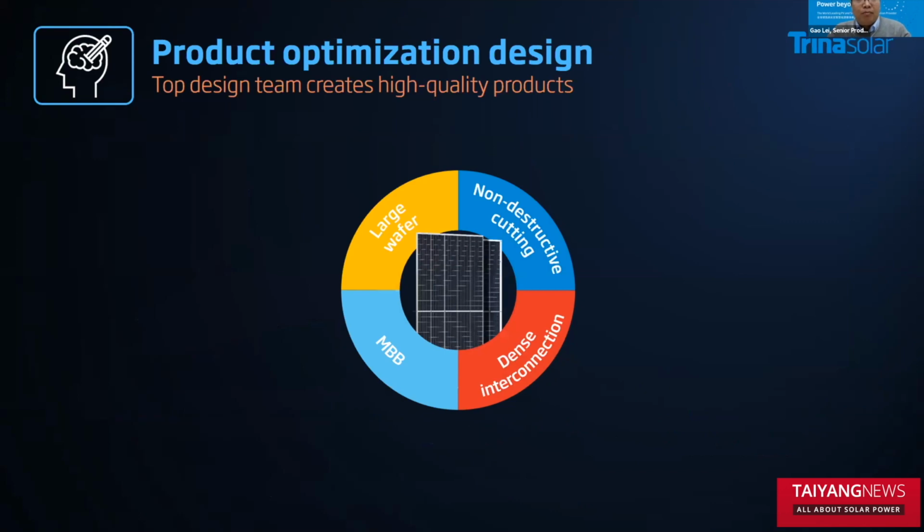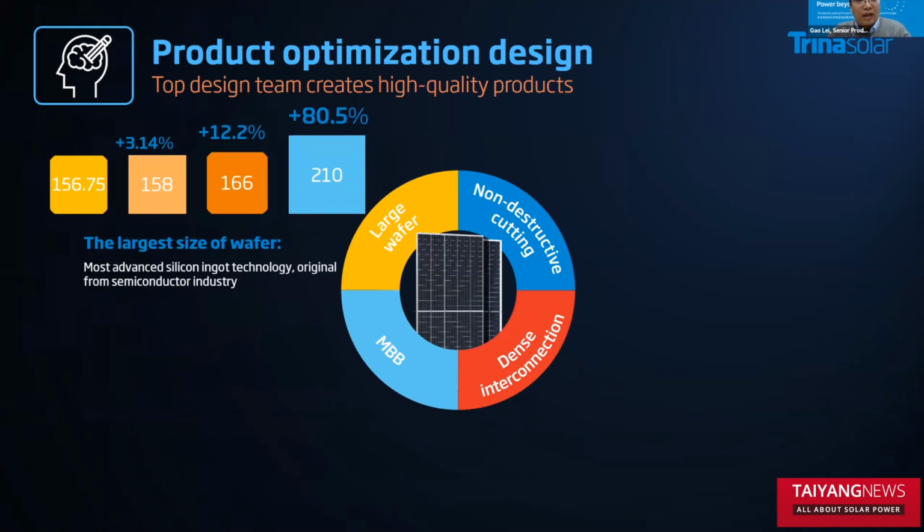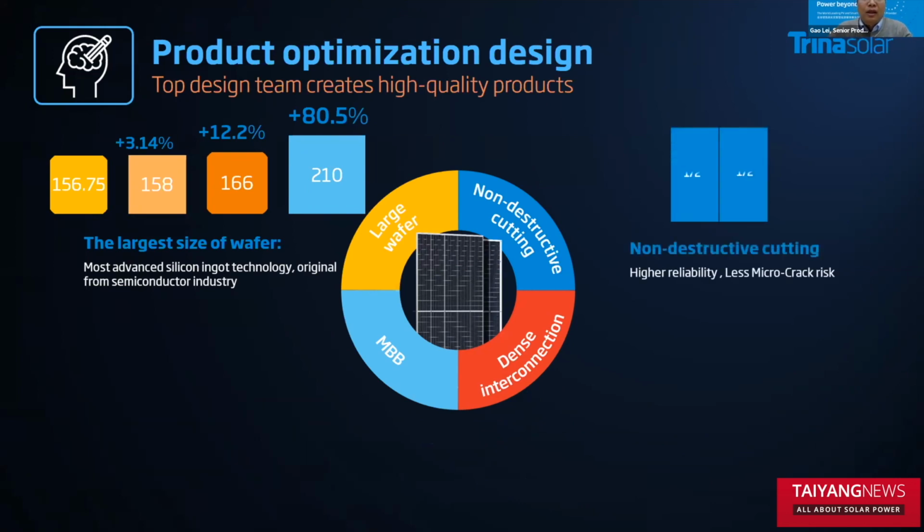What does Trina Solar bring to the PV industry? Number one is the large wafer. It comes from the semiconductor industry. And we believe this is the most advanced silicon ingot technology, comes from Zhonghuan, our partner. They are one of the biggest semiconductor ingot providers from China, and they are very experienced in producing silicon ingot. And the second is, for the first time, Trina Solar introduced the non-destructive cutting technology, which provides a high reliability and less macro crack. And we really recommend that the industry partners introduce this technology. They can help the module manufacturers and help the reliability of the module for our customers.